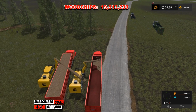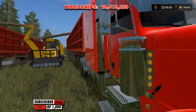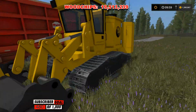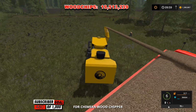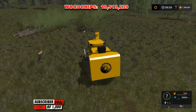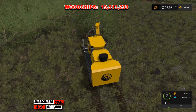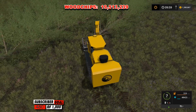Alright, looks like we both got wood chips, but I'm going to go ahead and chip up some more with this one over here. It's fairly low. I'm going to try to keep these things full as much as possible until we run out of trees, because I want to just keep making load after load.